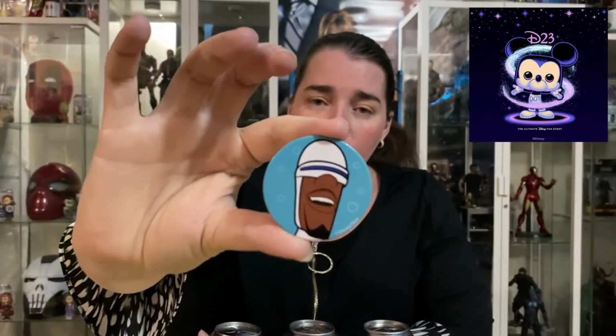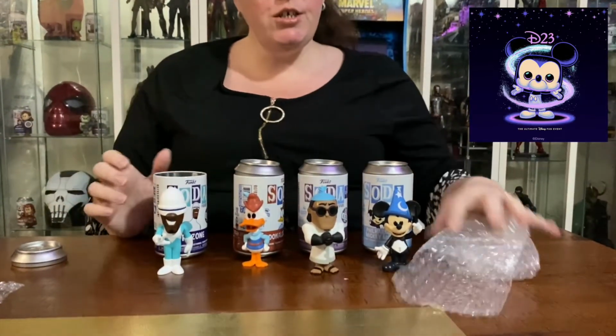Four awesome sodas to add to our ever-growing Funko soda collection. Let me know in the comments which one is your favorite. I reckon mine is probably Mickey Mouse. It's pretty cute. Followed by Kronk.